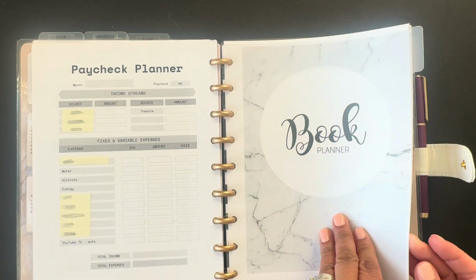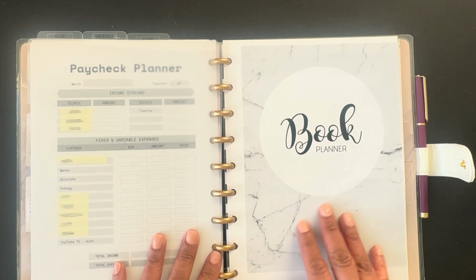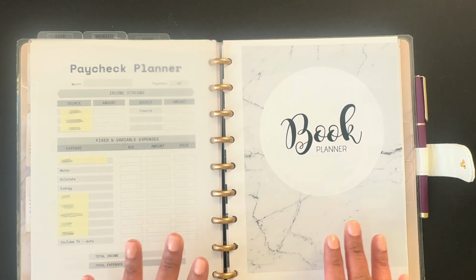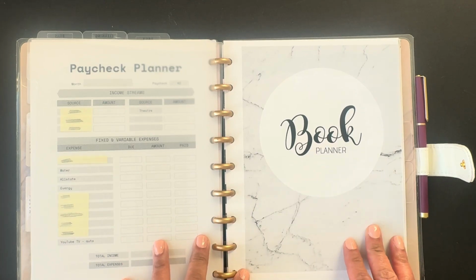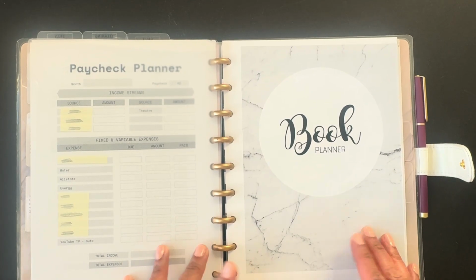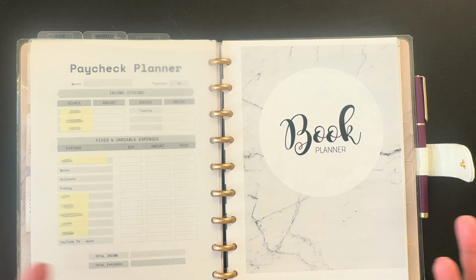So I'll link the Etsy shop down below. I'll link it where I got these printables. What I'm finding though is I was so excited to get them and download them and print them off, but y'all, I don't even think I'm gonna use a lot of them. Once I got started and started adding stuff to my planner, I realized once again, just like with my daily sheet and just like with my paycheck planner, I needed something that was a little bit more customizable for me.